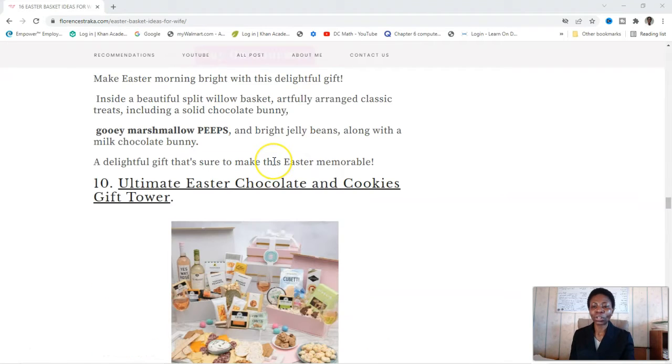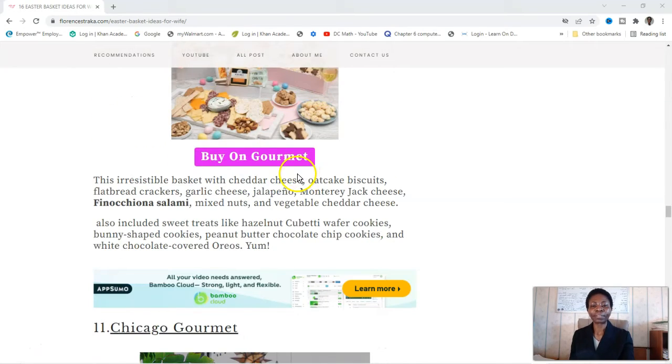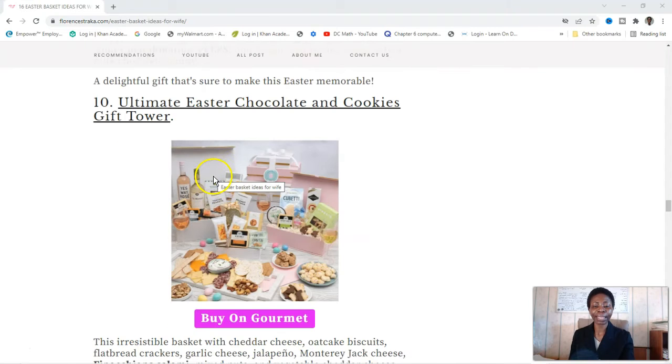They will love it. And also you have the ultimate Easter chocolate and cookies gift tower, and this is delicious, comprised of different things in the basket. And you have cheddar cheese, oat cake biscuits, flatbread crackers, garlic cheese, jalapenos, Monterey Jack cheese, salami, mixed nuts, vegetable cheddar cheese, and more. So this is something a whole family can enjoy in the evening or on Easter day, with some coffee or tea.